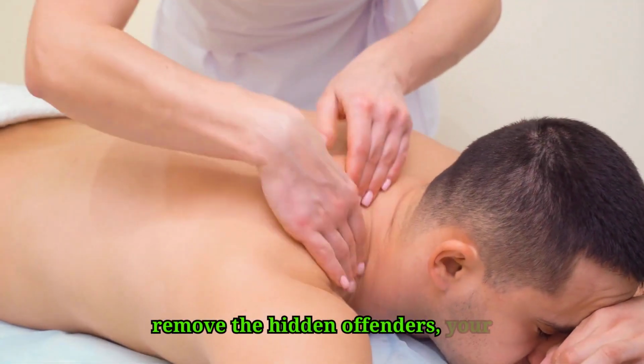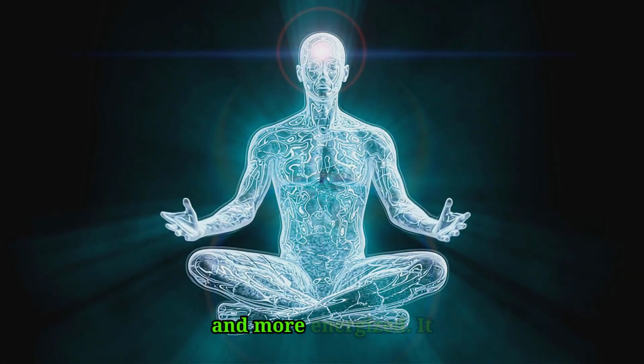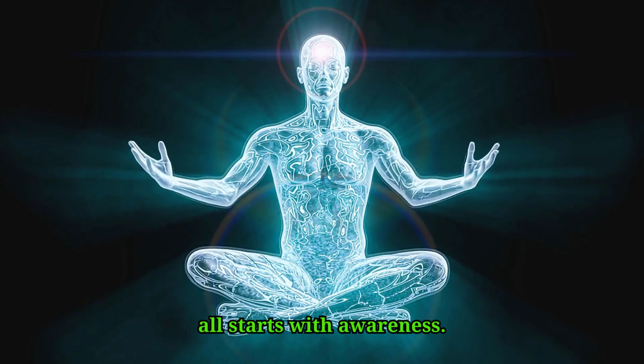Once you remove the hidden offenders, your body starts healing fast. You feel clearer, lighter, and more energized. It all starts with awareness.